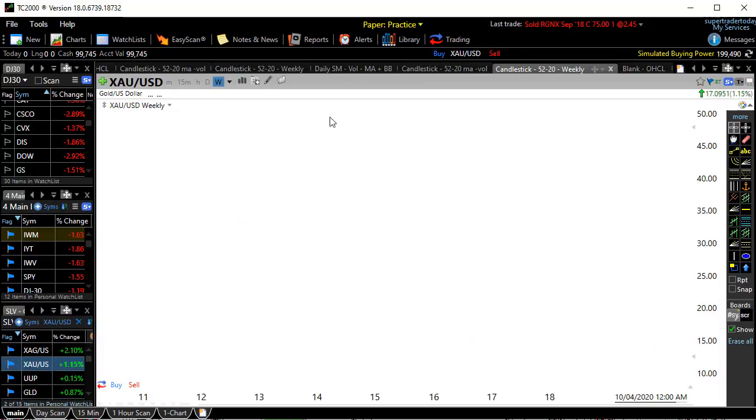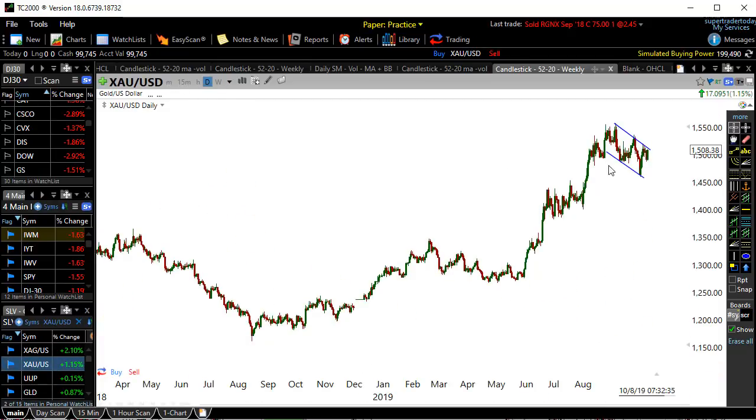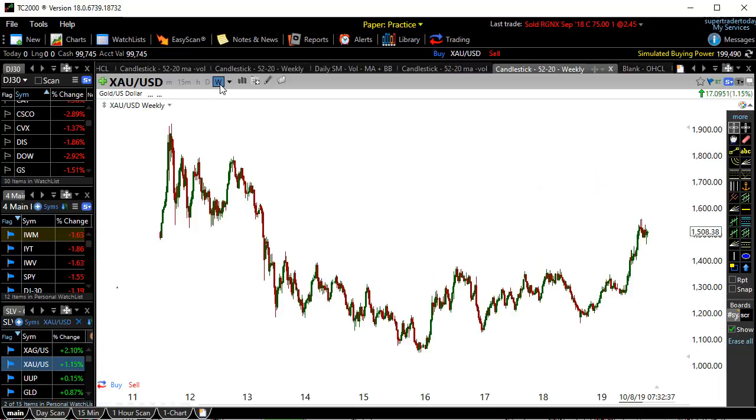Looking onto gold right now. Let's go back to that daily chart. Gold, we're having a bit of a pullback, but I think gold and silver, guys, are just having another bit of a resting phase. Silver is going to absolutely explode. But gold is not that far away from making an all-time new high.